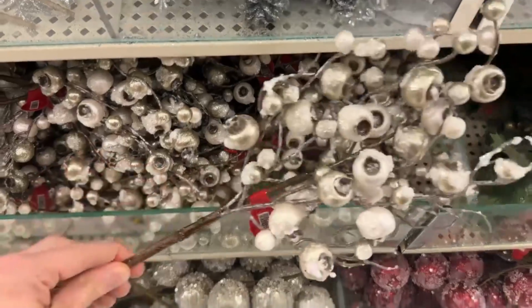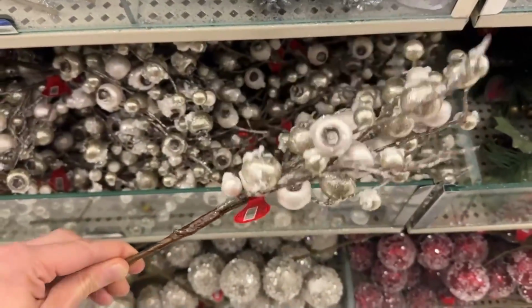And then to go along with these, I wanted to reuse the ones that I got last year, and they still have these at Hobby Lobby, and they're just beautiful. They sell this one in like 3 or 4 different colors. This is a really nice light champagne. And then we have the icicles. You cannot go wrong with these babies.